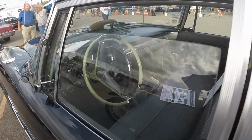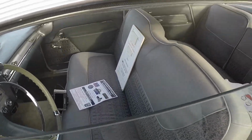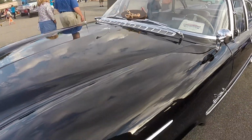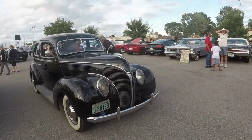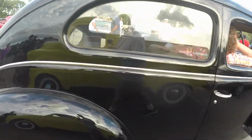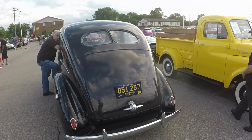What a beautiful Imperial. 26,000 miles shown on the odometer. Evening right here in San Francisco. 38 Ford. Still has a flathead in it. Yeah, it looks a lot like the 39.